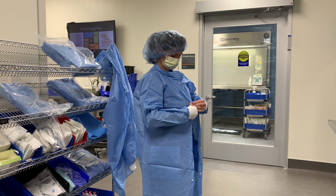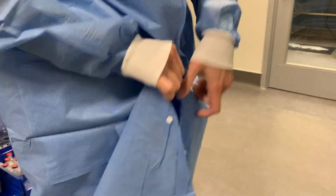So I am the only technician here for right now, and I make all the compounded medications for the chemo patients and the off-service patients.